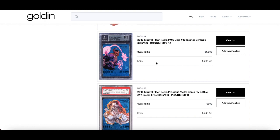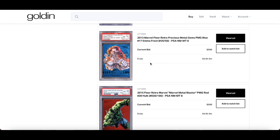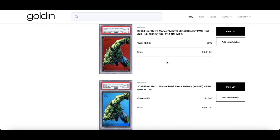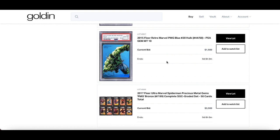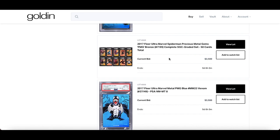2013 Fleer Retro Blue PMG in a BGS 8.5 slab, which is a solid grade. $1,000 and 9 days remaining. Emma Frost PSA 8, $500 for that. Currently 9 days remaining. 2015 Hulk Red, currently at $500. And a blue for $1,500, 9 days remaining as well. And then you have 2017 Fleer Ultra Spider-Man complete bronze set, so 50 cards, out of 199, currently at $3,500.